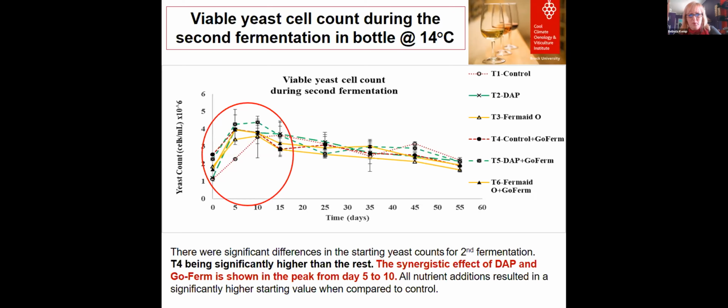So that one at the top with the green lines between day 5 and day 15, that's where you've got DAP and GoFirm together. So you've got high ammonia coupled with high amino acids. So I'm going to taste those at Fizz Club, see which ones people prefer. They're still in the cellar though at the moment.